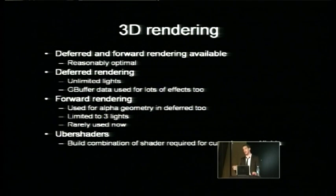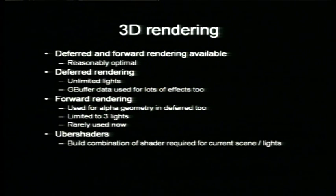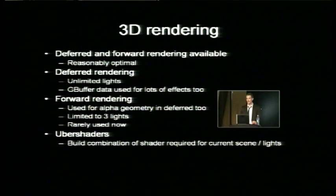When it comes to 3D rendering, we have this quite a heavy engine. It supports both deferred and forward rendering. Does anyone know what I'm talking about when I say deferred and forward rendering? Yeah, lots of nods. That's good, because this would make no sense otherwise.